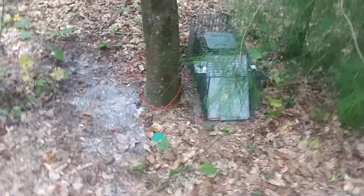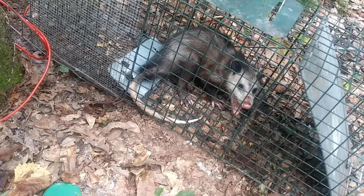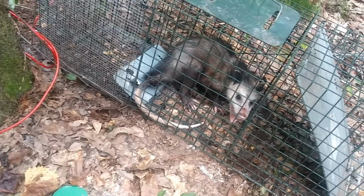Alright, we got us a down trap, everybody. So, let's see who we have home today. Opossum, wonderful. Hey, buddy. Hope you're not going to be Brody like your friend and have to get shot. So I'm just going to mark you and let you go.